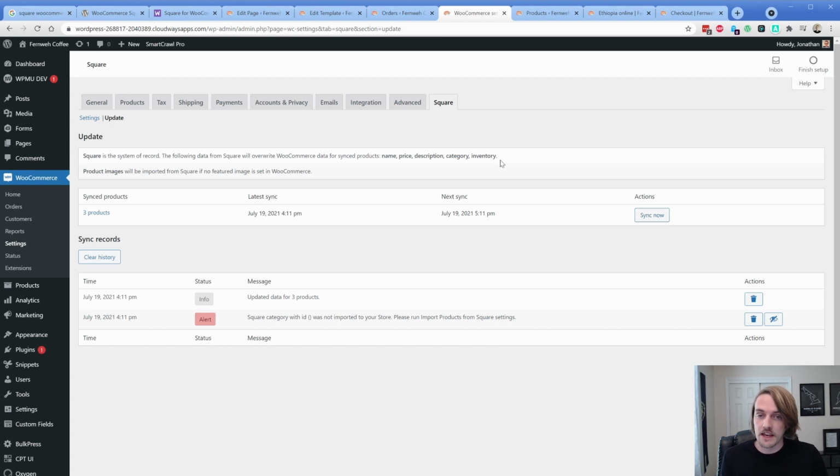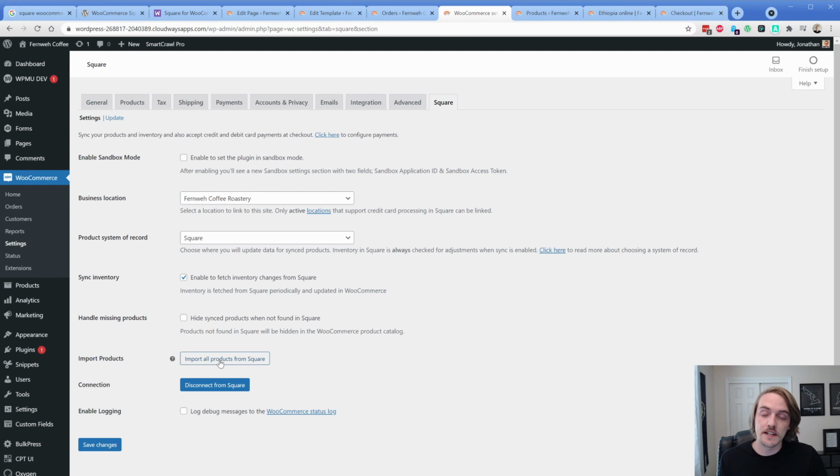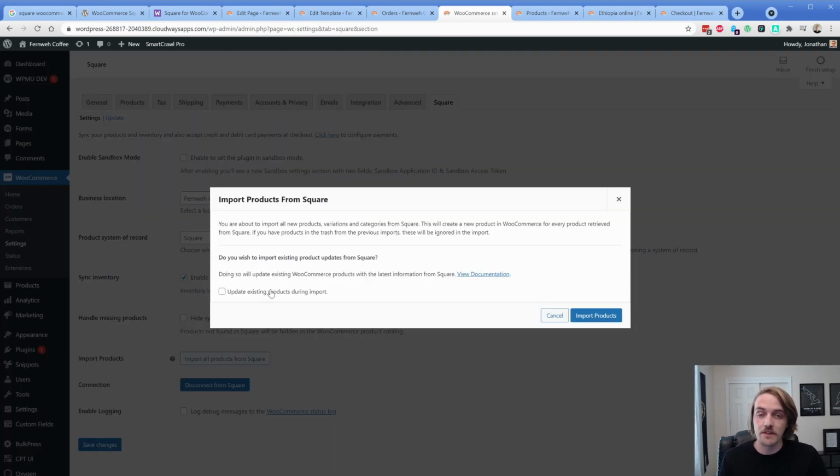And then the other thing is that back over here on the settings page, if you go import all products, it's going to rerun that sync for you. Now, this import all products is a little bit confusing because this goes back to what I mentioned, that you have to have a unique SKU in your Square item inventory for it to show up here in WooCommerce, and there also has to be a stock level.